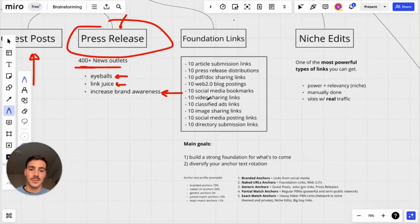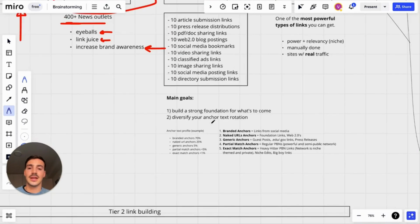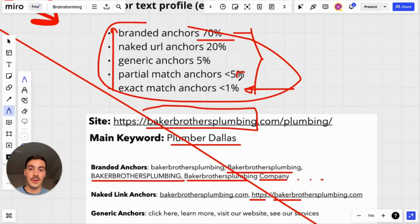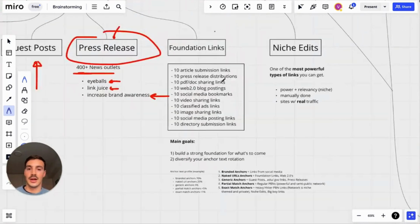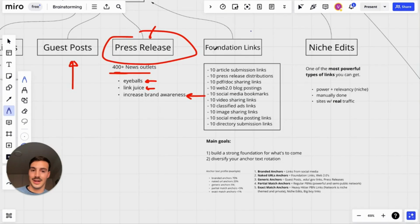Foundation links, I already explained this, right? The main goal is to build a strong foundation for what's to come and diversify your anchor text rotation. For example, let's say you build a ton of PBN links and you are a bit off on here, right? Let's say you have, for example, 50% partial matches, which is quite high. What you can do to dilute this, you just buy a couple of foundation links or build a couple of foundation links, 100 links right here, and have them be generic or naked URL or branded anchors, and you can dilute the anchors from the PBN link. So you can do that as well, right? You can leverage and use this to dilute your anchors, okay?